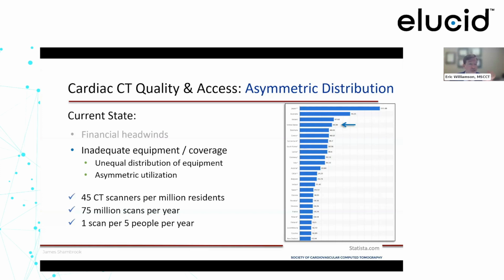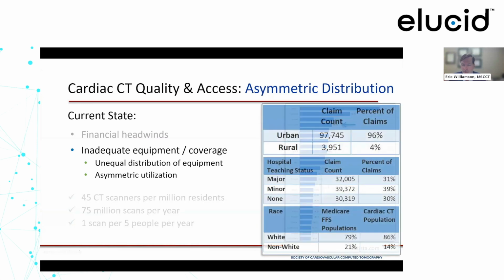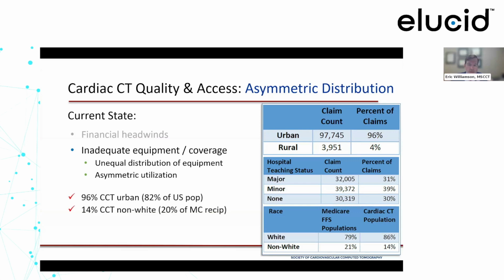So if we have so many CT scanners, how are we doing with regard to the way that we administer care, the way that we perform coronary CT angiography? These are numbers from a study that Joanne Olson, the CEO of SCCT, commissioned back in the days when I was president of the society. And what she showed with these data, these are Medicare claims data, is that despite our massive CT fleet, we're not getting coronary CT angiography to every individual patient in an equal or equitable way. What we found was that rural individuals and non-white individuals were disproportionately disadvantaged with regard to access to CT, right? If you're rural, if you're non-white, you're less likely to get a coronary CT angiogram based on Medicare claims data.